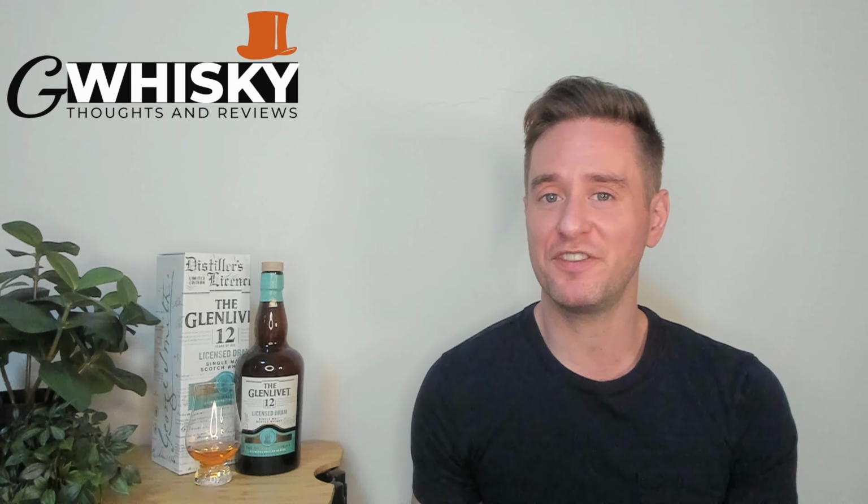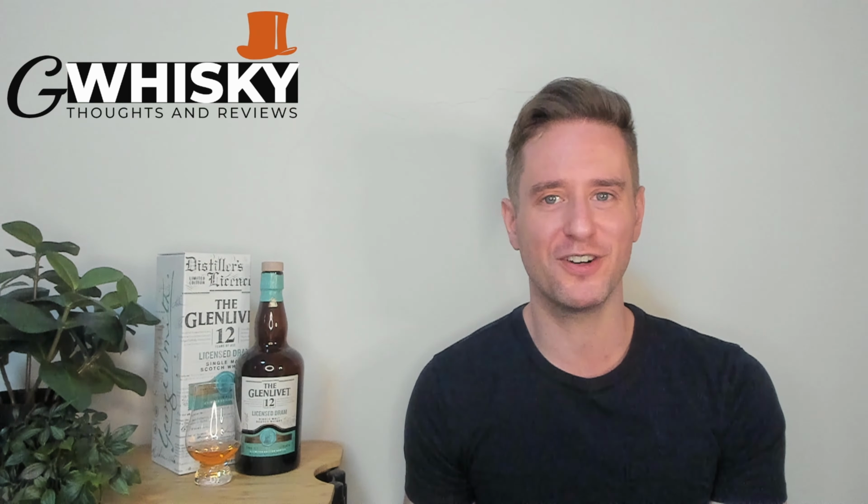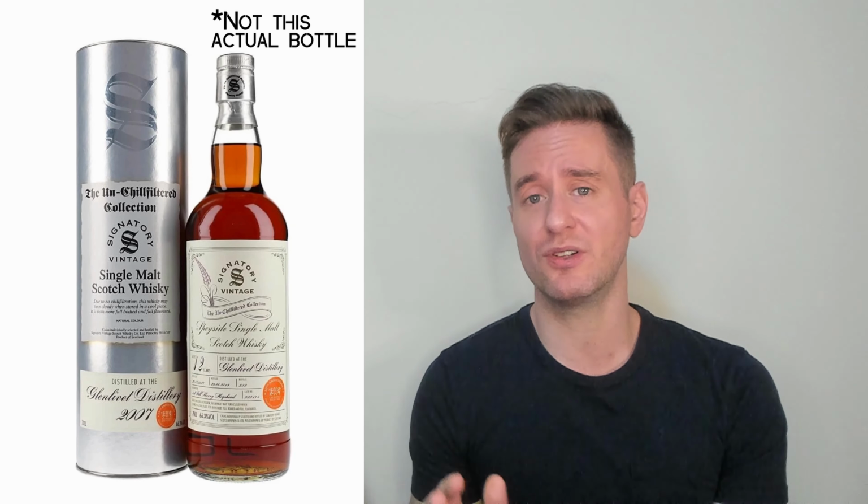Now, I'll admit I've got a bit of a soft spot for Glenlivet. I always have. In fact, they're one of my favorite distilleries. They first blew me away when I tried a signatory offering from them maybe 12 years back. That one was heavily sherried. It was absolutely delicious. And I also used to really love the Nadura line back when it was age stated at 16 years old.